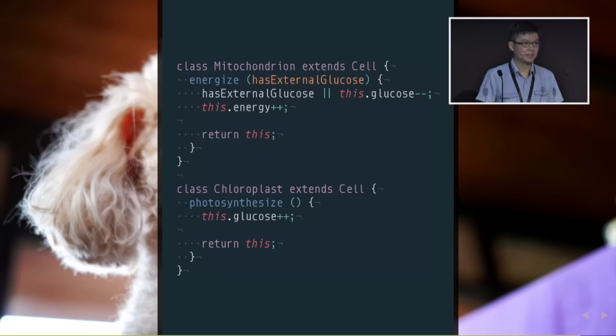Mitochondria is actually like a power plant for our cells. It creates energy. It consumes glucose and turns it into some energy molecules. The ratio is not actually 1:1, but I'm trying to keep things simple here. Then there's also chloroplast. Chloroplast does a simple thing: it uses the energy from photons, the light, and some carbon dioxide, and somehow generates glucose and oxygen.